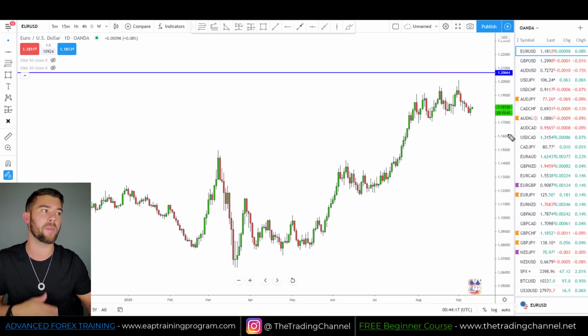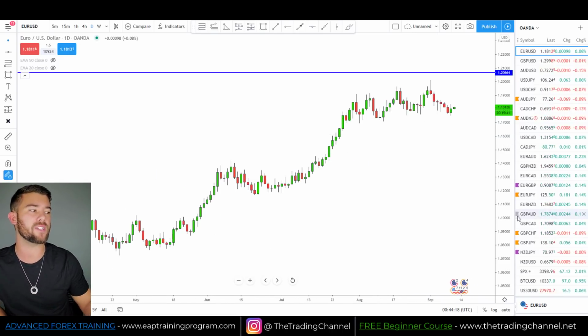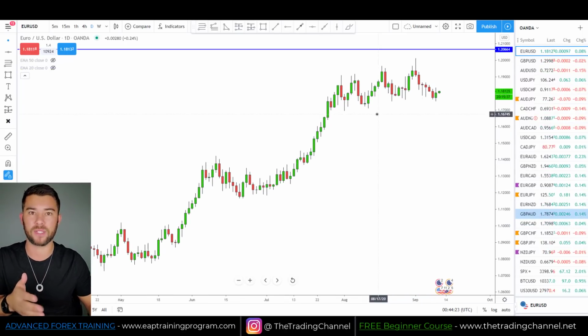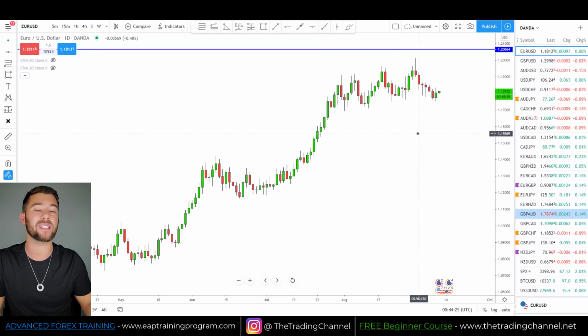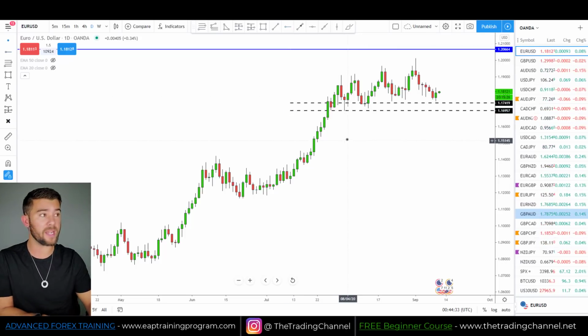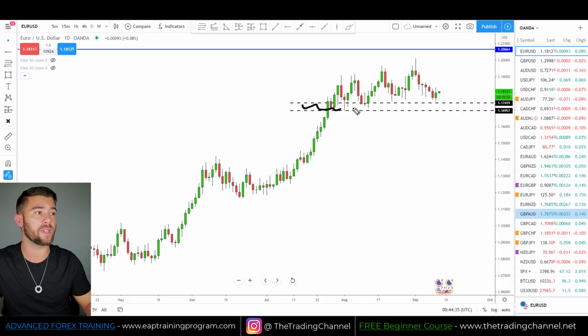But the first one we're going to talk about is trend continuation levels. If I zoom this chart in and we're looking at recent levels right now, the most recent levels tested by price, what can you see as a trend continuation level on the euro dollar? Well, I'll point out what I see. I see this right here. This zone, to me, is going to be my first possible trend continuation level.